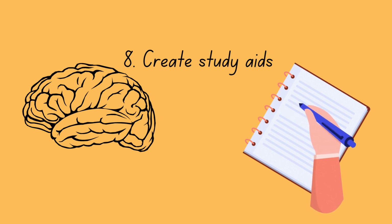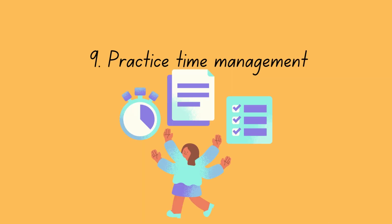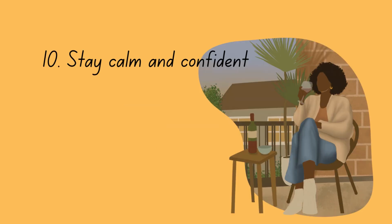9. Practice time management. Simulate exam-like conditions when taking practice tests by setting time limits. This will help you develop a sense of pacing and improve your ability to answer questions within the allocated time frame.